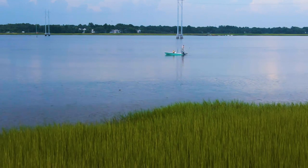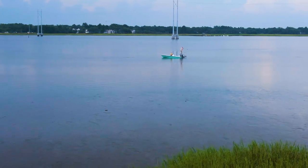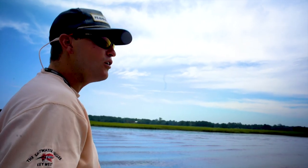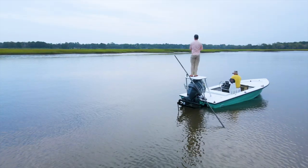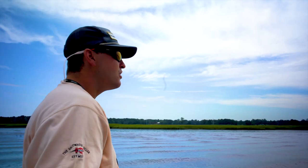I'm trying to remember what Stu App said about push poles. Something about finding fish. Yeah. When you have an early morning low tide, you obviously don't want to be in the creeks looking around for fish, because they're not in the creeks. They're out here on the flats, on the banks of rivers, you know, shallow mud, shallow sand.